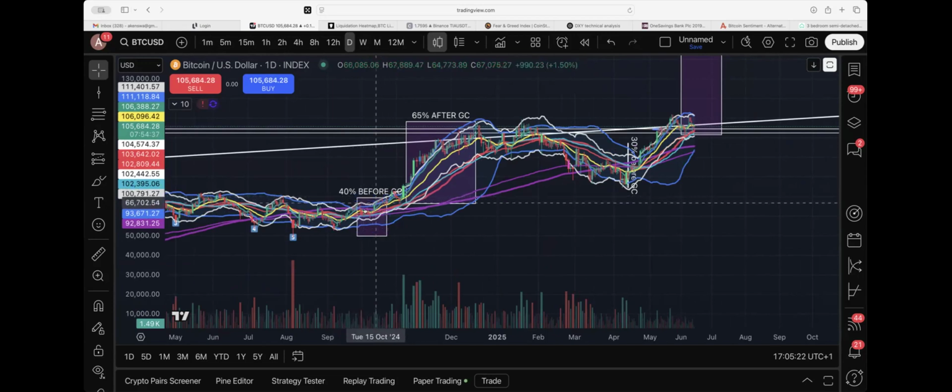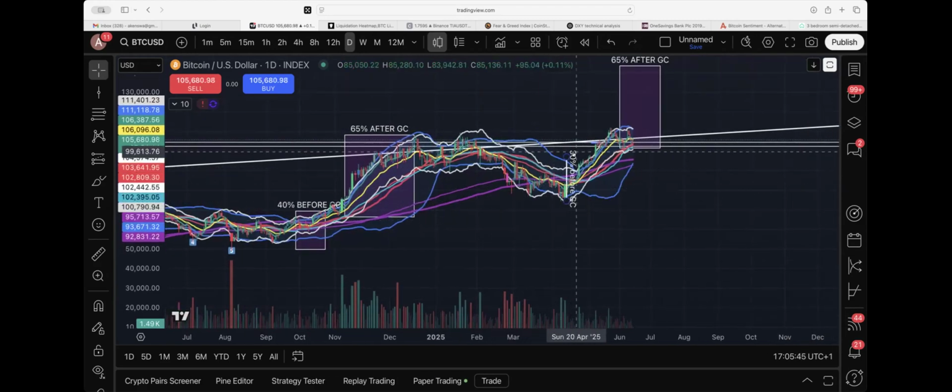The golden cross happened here, so somewhere there. And after the golden cross, we did a bit of a pullback. But we had already gone up 40% before the golden cross. And after the golden cross, we ended up pulling back a little bit, and then we did a 65% move after the golden cross, right? Bring it back here. So we did a 30% move before the golden cross took place, right? 30%.